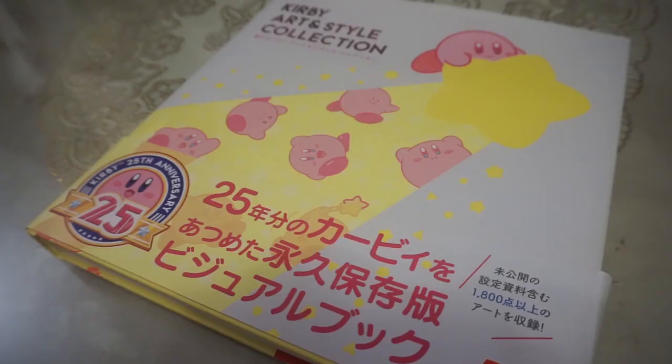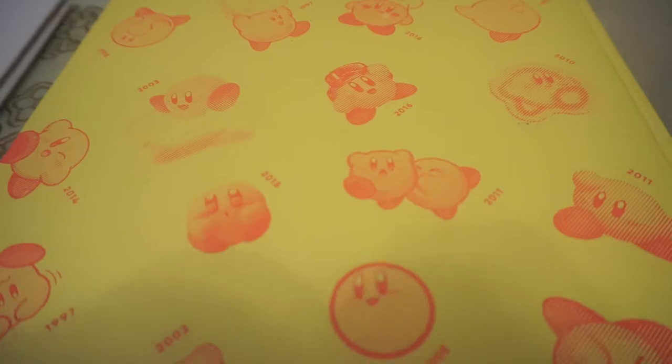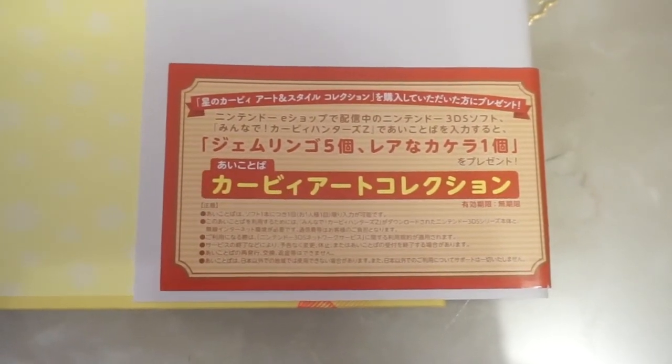Before we dive in, we should probably take a look at the physical book itself. It definitely looks nice, with a clean looking sleeve on a hardcover exterior. Remove the sleeve and you've got a neat little collage of Kirby designs throughout the years. Interestingly, there appears to be a code for Team Kirby Clash Deluxe on the packaging. I think it's region specific though, so I probably won't be having much use for it anyway.